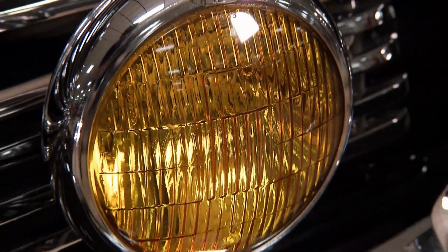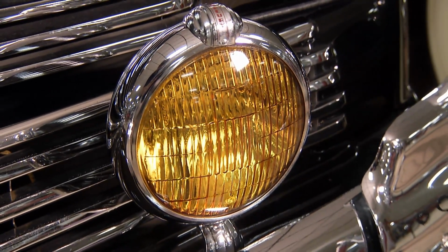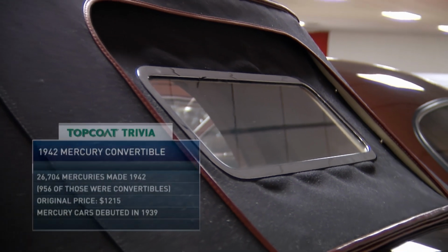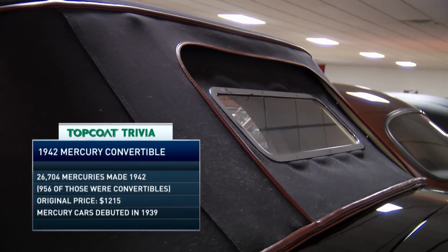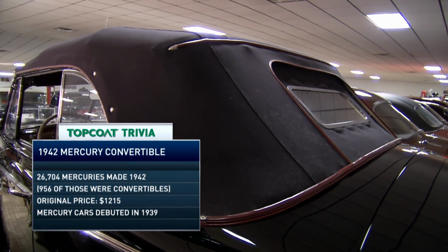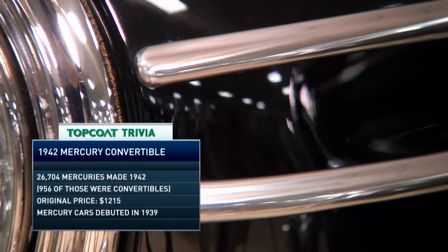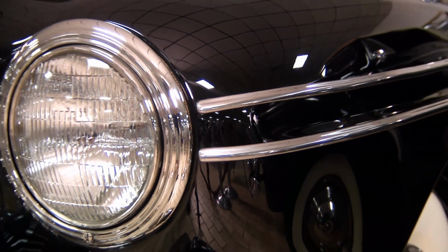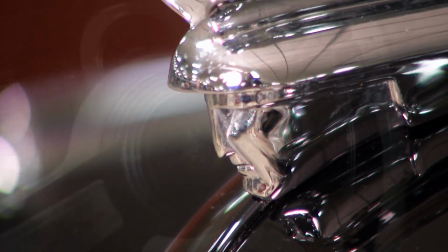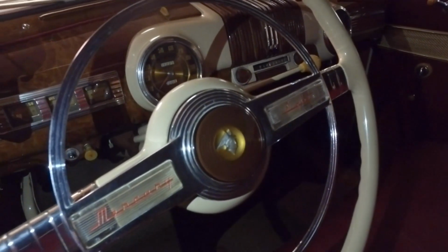I'll never forget it. I get this phone call. It's this old gentleman down in Tampa. He says, "Do you know what a 42 Mercury convertible is?" I said, "I do. I've seen pictures of them, but I've never seen one." He said, "I have one. If you want to come to Tampa and get it, it's yours." I said, "Oh my God, what's happening?" He said, "Well, I had a heart attack," and he says, "I'm broken-hearted. I don't feel like working on it anymore." And he says, "But I would really love for this thing to be restored."